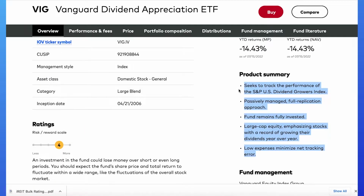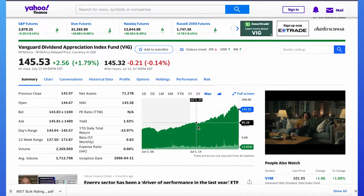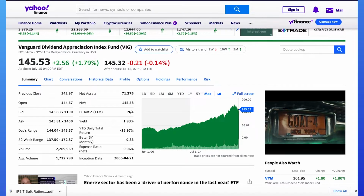The first dividend growth ETF to buy and hold forever is ticker symbol VIG, or the Vanguard Dividend Appreciation ETF, which is the most well-known and largest dividend growth ETF by Vanguard. It tracks large cap equity, emphasizing stocks with a record of growing their dividends year over year. It seeks to track the performance of the S&P US Dividend Growers Index. This index measures the performance of U.S. companies that have consistently increased dividends each year for 10 years. The index excludes the top 25% highest yielding eligible companies, as these higher yields tend to be riskier.